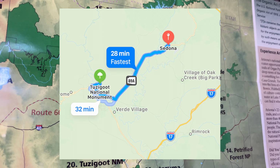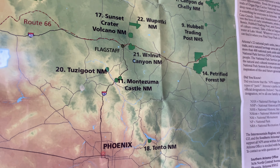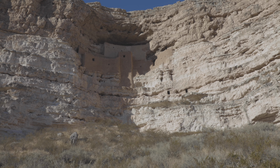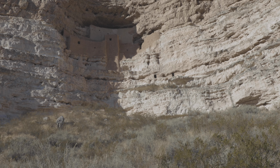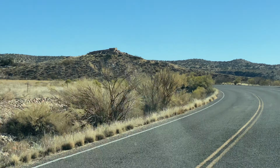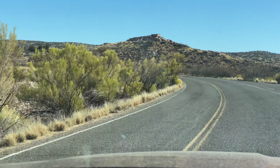Tuzigoot National Monument is about a 30-minute ride south of Sedona. It was originally part of the Yavapai, the Hopi, and the Hohokam tribe. You'll also find Montezuma's Castle in this area. This whole region was very important for trade among the Native Americans. There's Tuzigoot, right up there on top of the hill.